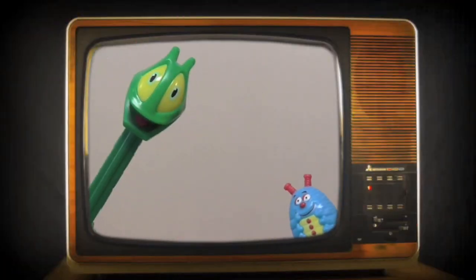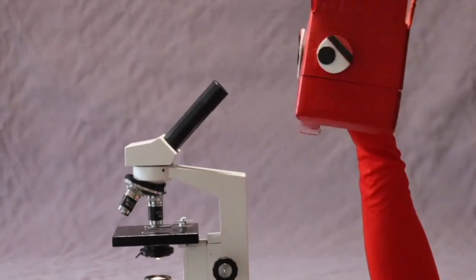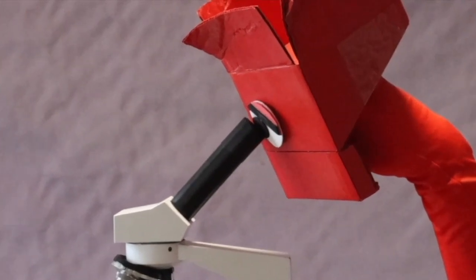Come on, it's delicious. It's Pez. Let's take a closer look. Ooh.